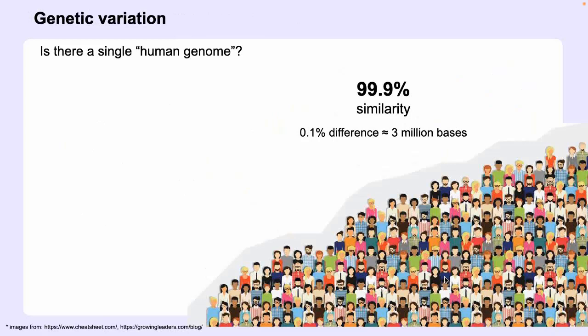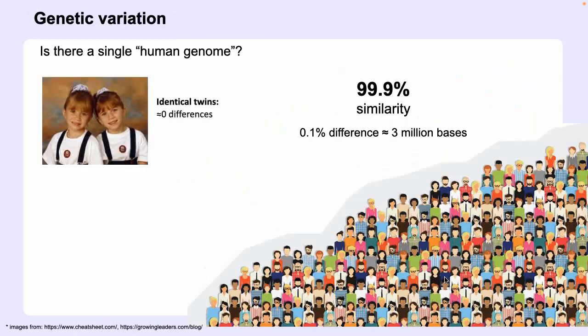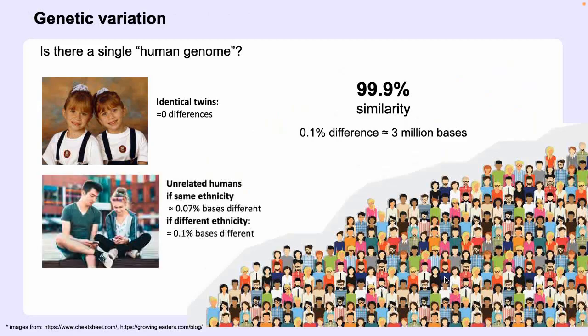But this number is not exact for all human beings. For example, for identical twins, there are no differences at all. All of their letters, their entire genome book, is completely similar. But for people who are unrelated, who are not coming from the same family, people who are coming from the same ethnicity have 0.07% of differences in their DNA. And people who are coming from different ethnicities have the maximal differences between humans, which, as I mentioned, is 0.1%.